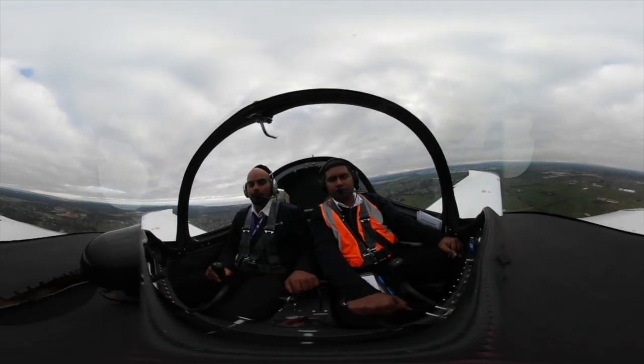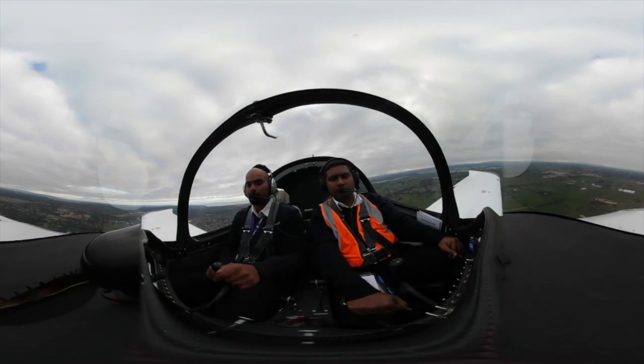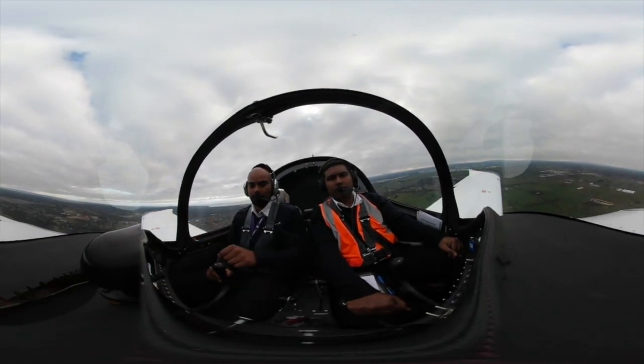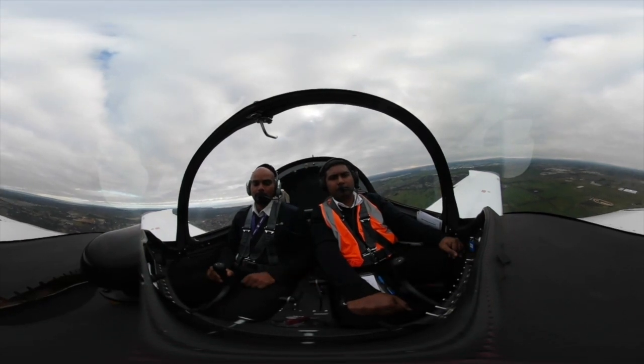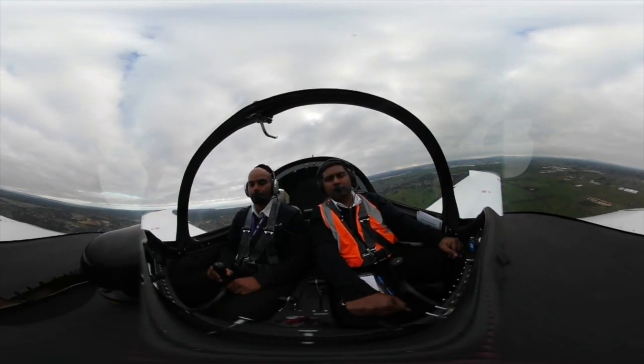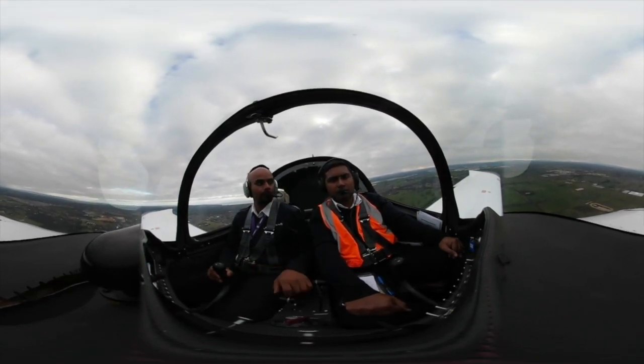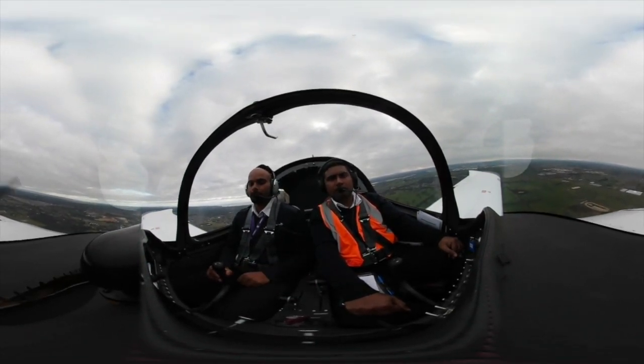And it allows you to control your speed with power. And right now I'm 4 knots too fast, so I can bring the power back. Because my nose is fixed in its position, the speed will start to come down. Conversely, if I'm too slow, I'll put power on. Cool. And that's the circuit, essentially.